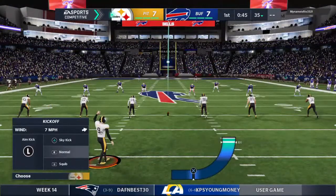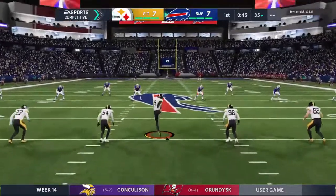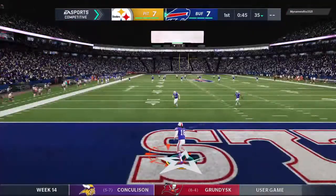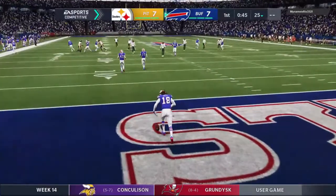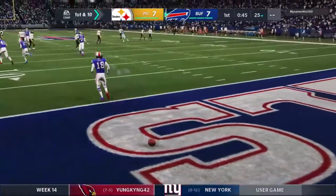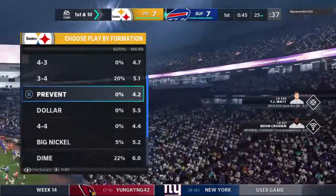Chris Boswell to kick off for Pittsburgh. Each team's had it. Each team has scored. 7-7 here as the kick's away. Fielded in the end zone. And Roberts choosing not to bring this one out. At their own 25-yard line.